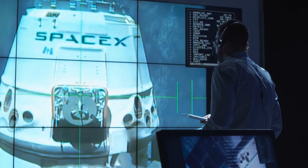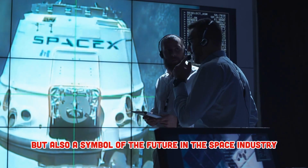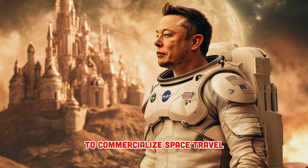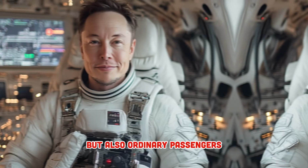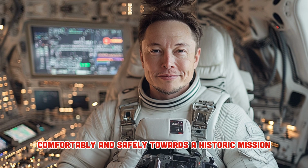Unlike old suits that required a whole support team to equip, with the combination of modern technology and sophisticated aesthetics, SpaceX has created not only a life-saving suit but also a symbol of the future in the space industry. This suit is a testament to Elon Musk's ambition to commercialize space travel, where not only professional astronauts, but also ordinary passengers can experience a journey in space comfortably and safely.